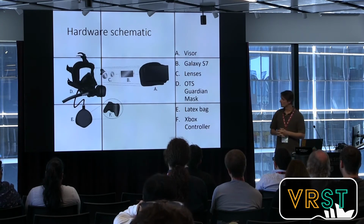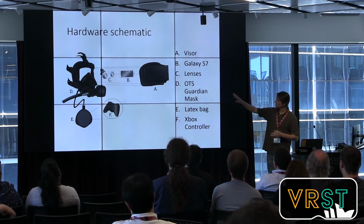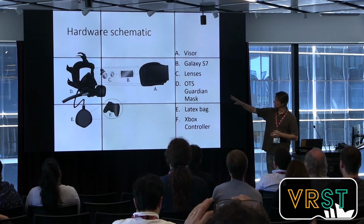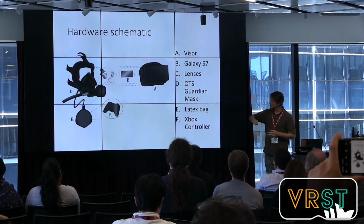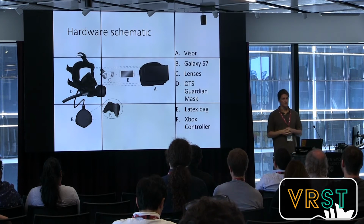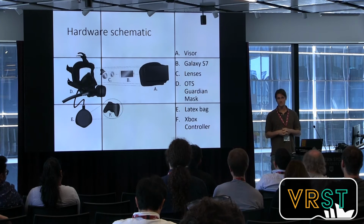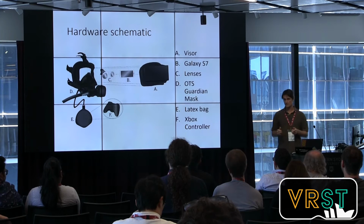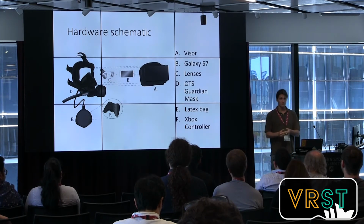So this is an overview of what the hardware looked like altogether. You have the mask, you have the visor, which is now modified to accommodate a smartphone and lenses. You have the controller there, and the controller was waterproofed inside of a latex bag. This is a breathing bag originally made for anesthesia. There were a few iterations. We settled on this because the latex actually preserves a quality of haptic interaction with the joystick, right?